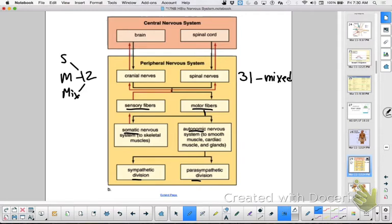Somatic, we don't think about, to our skeletal, but something to our heart. Sometimes you want your heart to beat faster. That would be your sympathetic nervous system that would speed it up. Parasympathetic would not. Okay.